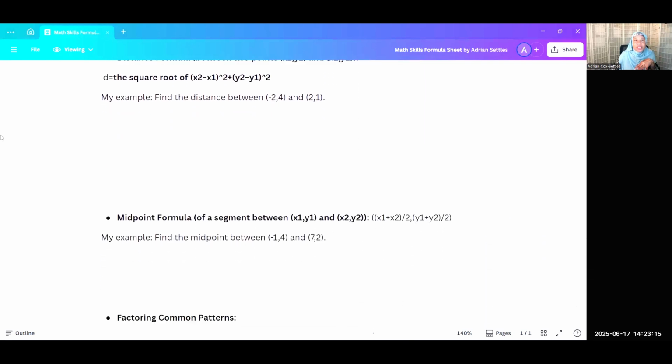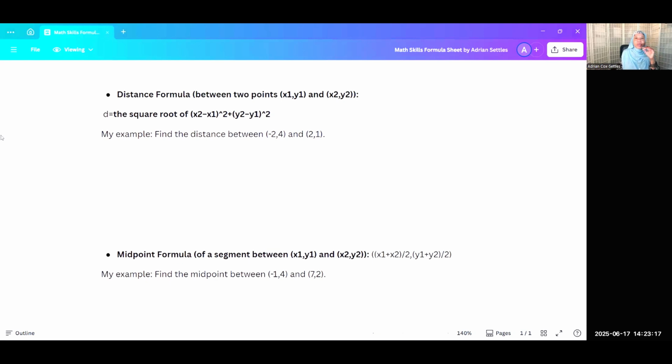Now what we're going to talk about is the distance formula. Sometimes you have a graph, so let me just draw this real quick to show you an illustration. That's the x-axis, that's the y-axis, a little slanted. And let's say you have two points. I'm just putting two random points. Let's say you have a point here, and a point here. And you have to find the distance between the two points.